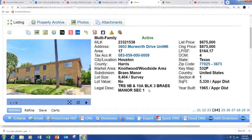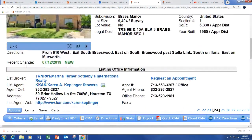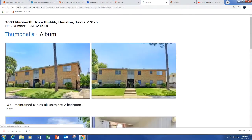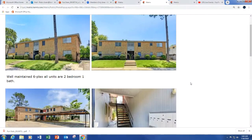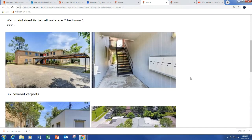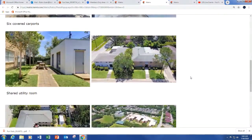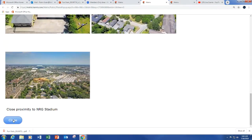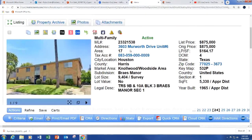Great. 3603 Merwer, 875, Karen Stowers. So this is a sixplex. They're all two bedroom, one bath. They all come with one cupboard and a parking place. It's fully occupied. It did not flood. There's a little additional parking. It has a community washer and dryer for everyone to use. What's the address? 3603 Merwer.